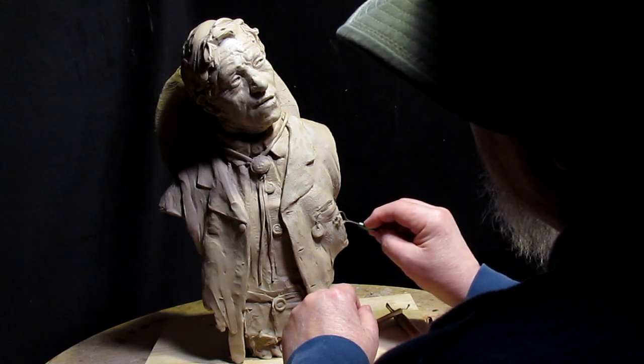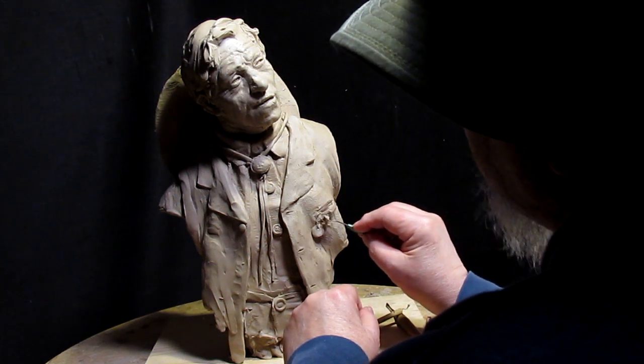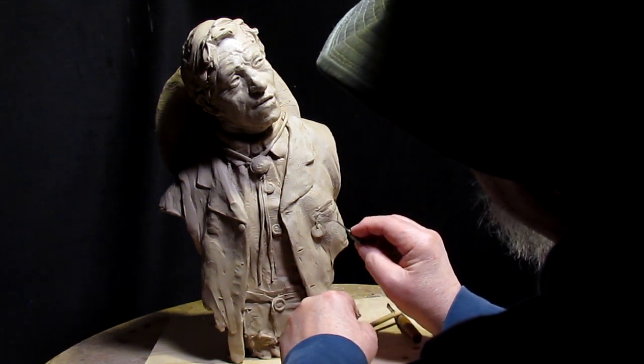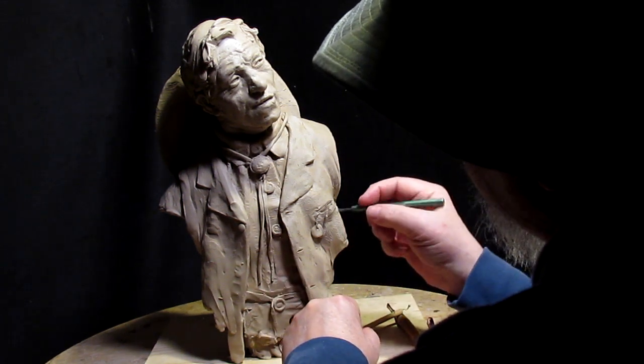Putting texture in the vest. I'm not going to overdo the texture. I want to keep it simple as much as I can.